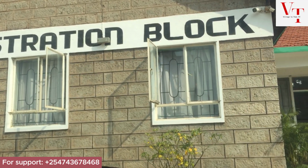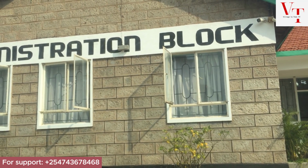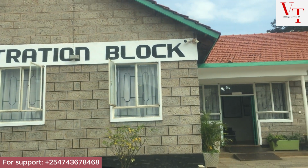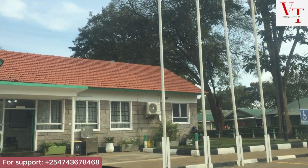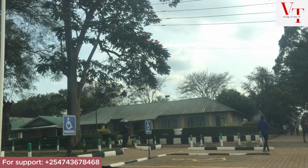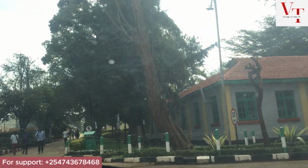Well, I can see that this is the administration block where the school is run, and it seems like this is the oldest building in the school, and you can see it still looks nice. It is well maintained. And as I plan to leave the school compound, let's quickly check at the real estate segment. And as I was coming here, I saw a few adverts online about land, and I realized that this is one of the most expensive areas around Nairobi.